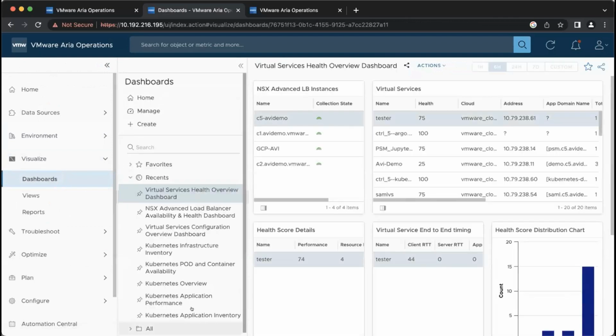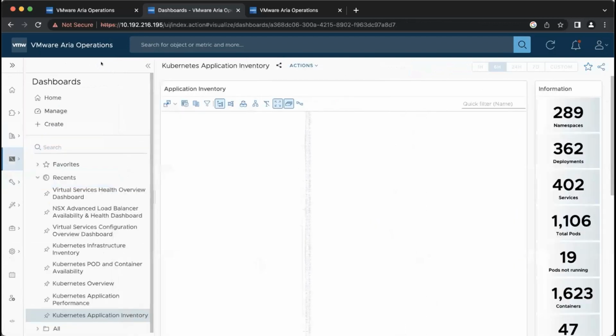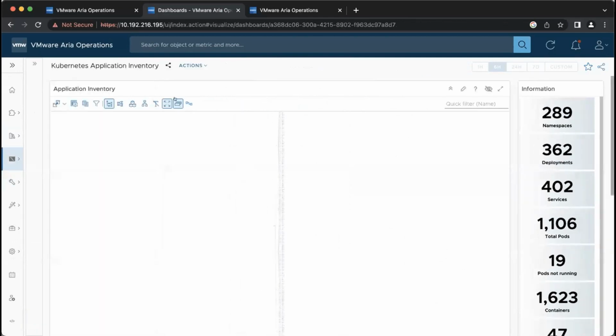So let me show you the application inventory. This dashboard gives you a quick view of what's there. There are tons of namespaces in this environment, which is why I see it like this. And it tells you that there are 289 namespaces that we are monitoring, the deployment services, how many pods we are currently monitoring right now.